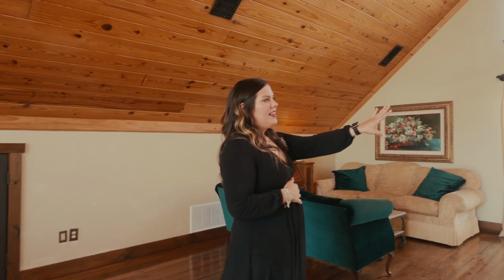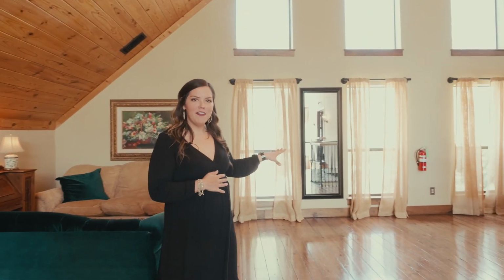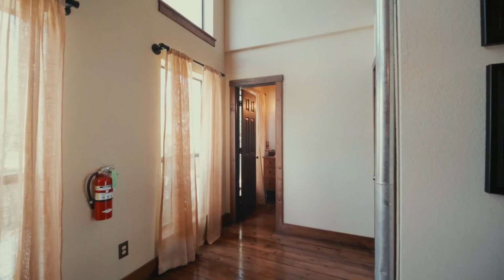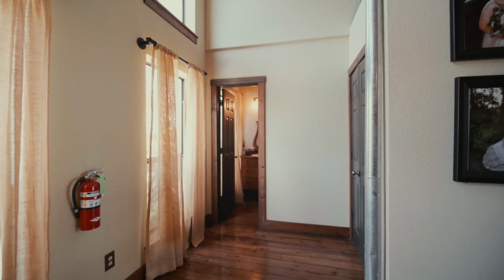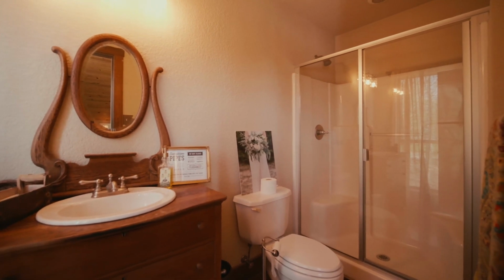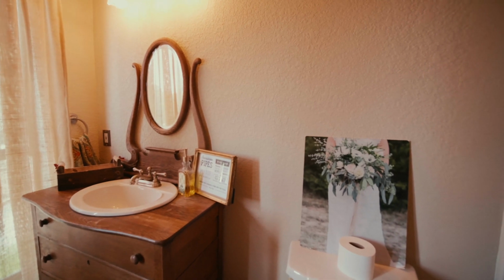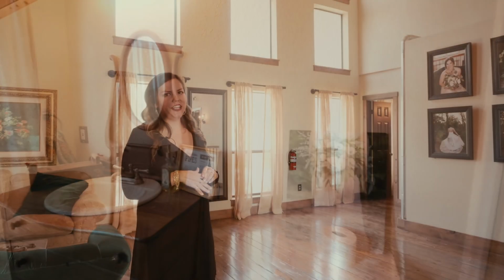Back over on this side, there is another bathroom here. We call this one the mom's bathroom. It's another little private bathroom for the girls. The girls have 2 restrooms upstairs. This one's nice because it's a little bit more private over on this side, a little bit away from the main area where the girls hang out. It's got a full shower, full commode, and then a fun little antique wash area as well.